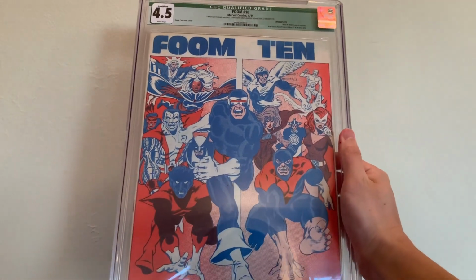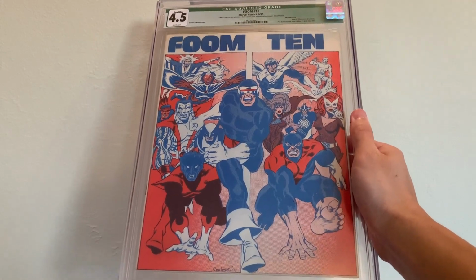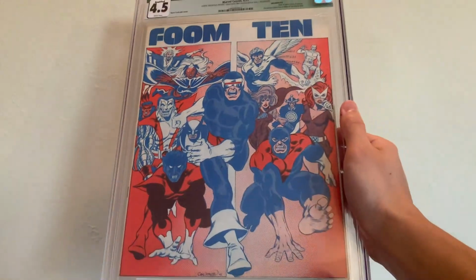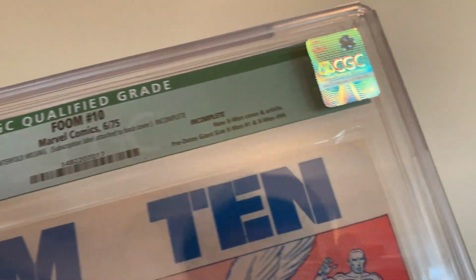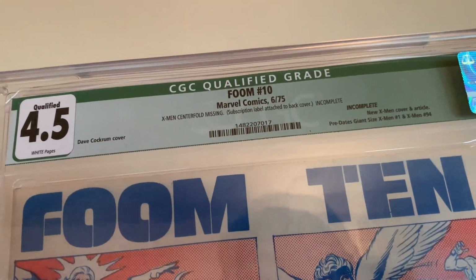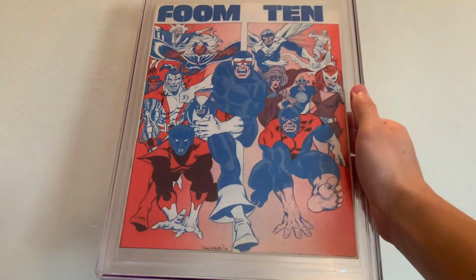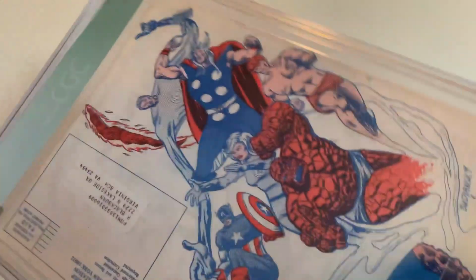So I only have a handful of FOOM magazines. And this one was one that I wanted to get just because it was cool and I love the X-Men. This is FOOM number 10. This is probably one of the most sought after issues because some say it's the first appearance of Wolverine. Or I take it back, the first appearance of the new X-Men. So this actually predates Giant-Size X-Men. I think it says right there, predates Giant-Size X-Men number 1 and X-Men 94. The only reason why I own this is because it is missing the centerfold, which has them in it. So really, I only have this cover with them on it.